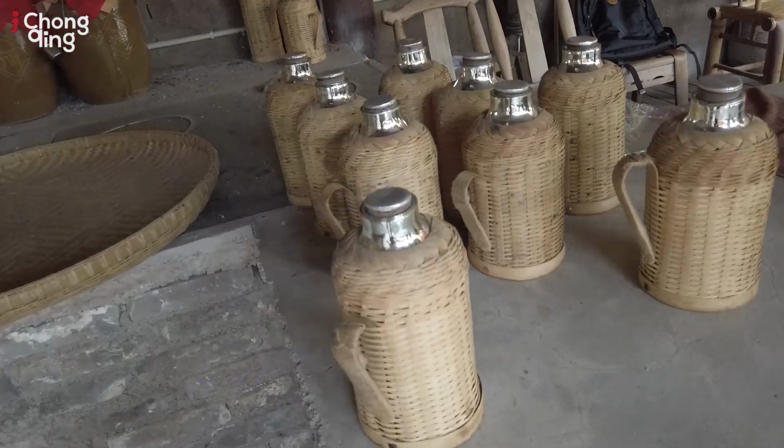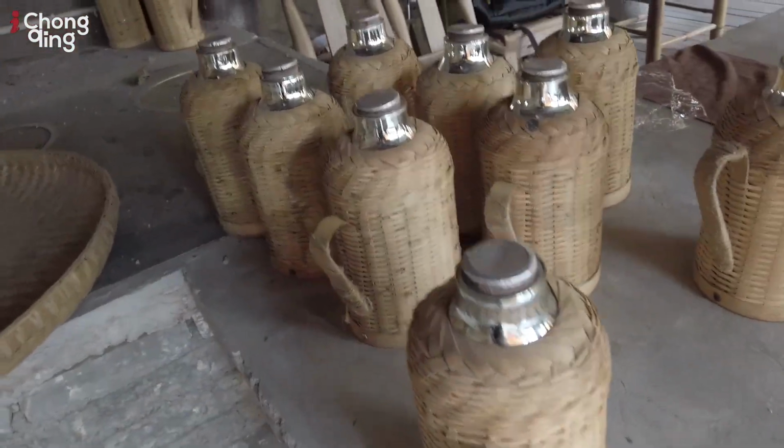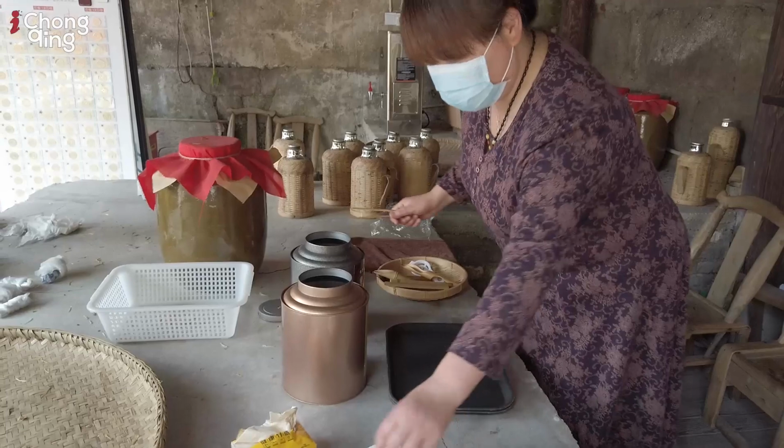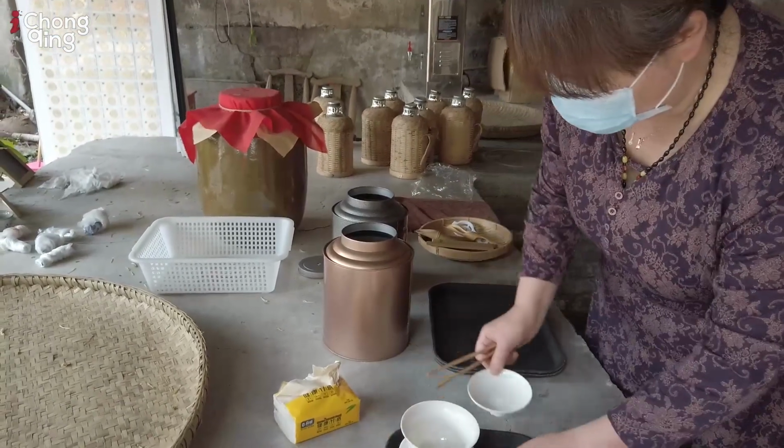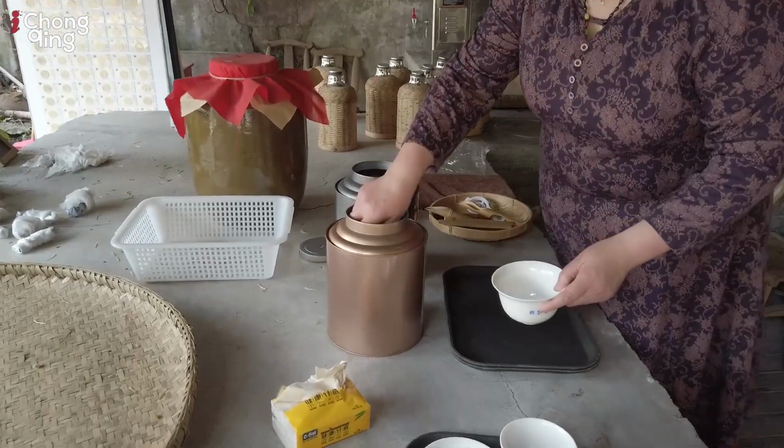So here we've got the flasks. This lady here is one of the owners. She just said she lives in Guanyin, but she's going to show us how she prepares the tea for us.